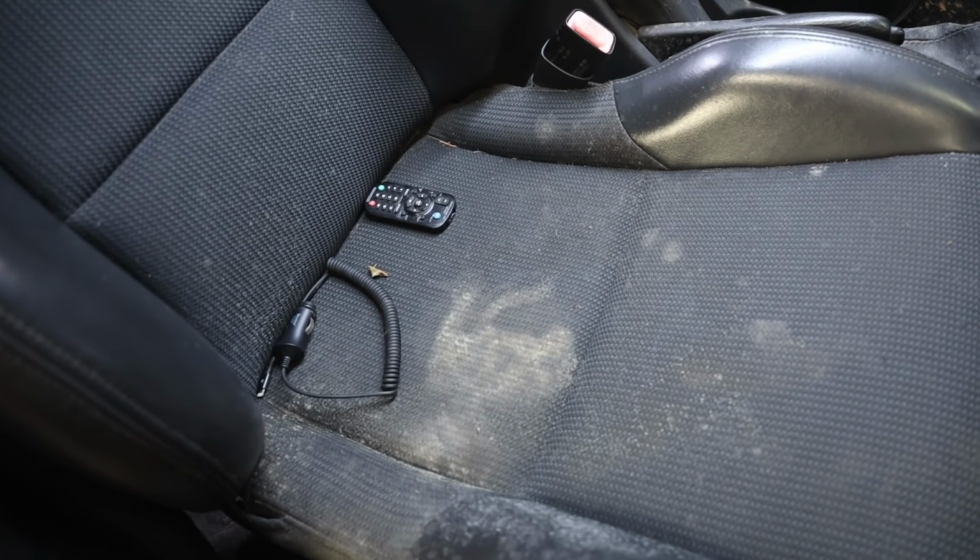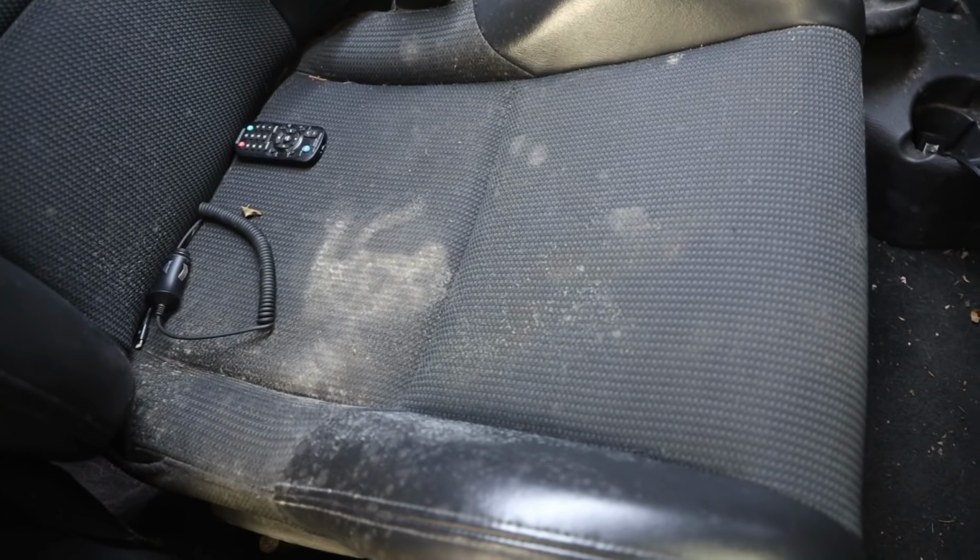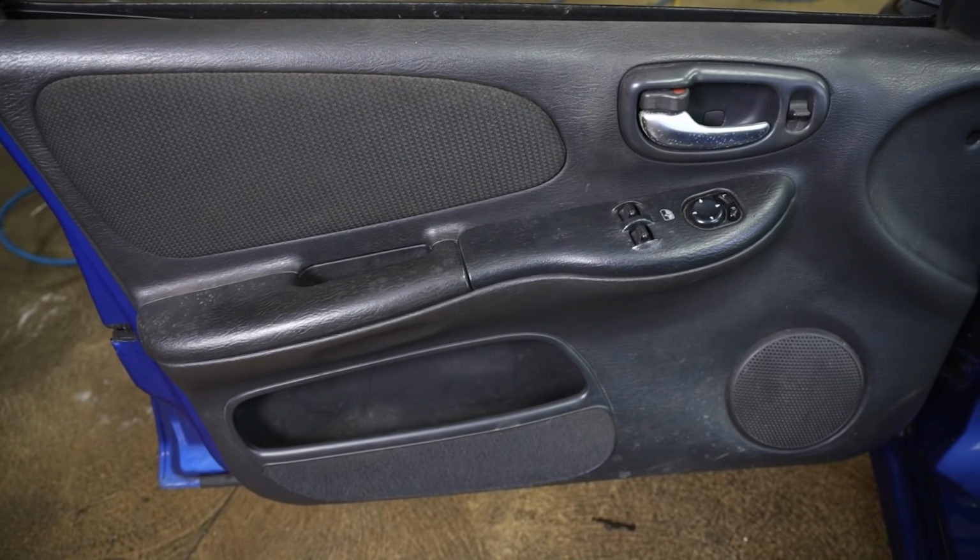But moving on to the interior, that's where things got pretty gross, because the owner told us that some water got in before he put the car away and he couldn't figure out where a leak was in his car, and mold eventually started growing in many different places. But that's something we were able to take care of.